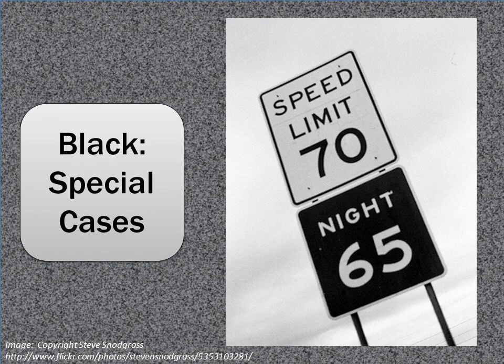I save the most obscure for last, black. It's possible you've never seen a black road sign, as they are rare and not used in every state. They are mostly used to indicate restrictions that are in place in specific cases, such as after dark or for large trucks. I would suggest ignoring them, but since they're so rare, you'll probably happen to notice them anyway.